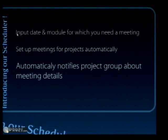What it does is it finds out free slots for all the groupmates and displays the slots available to you. So you can choose the most convenient slot, and you know for sure that the other groupmates are free at the same time. So it makes this whole process very simple. There are no multiple text messages going around asking if you're free at this time, and you don't have to call and waste time. This is one stop: you schedule a meeting.